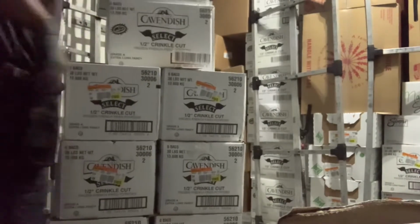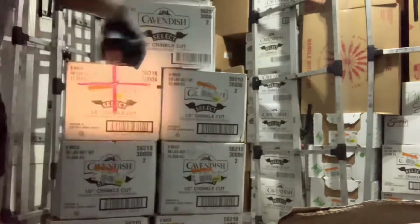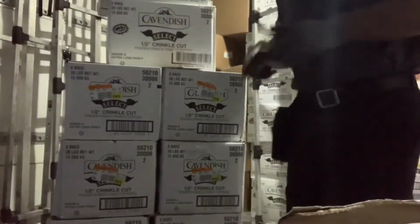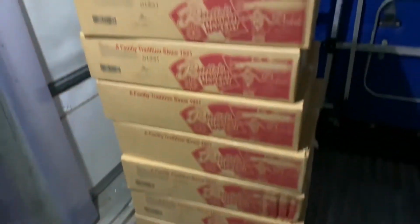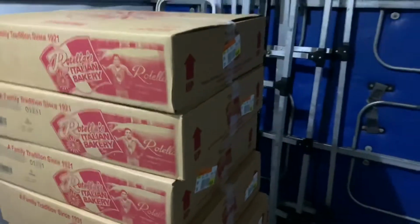This stop takes me a few hours to work for two reasons. Number one, it's quite a bit of cases, but number two, I actually have to put the freezer and cooler items up on this rack that they have in the freezer and cooler. And I'll show you guys a little bit later on in the video what I'm talking about.